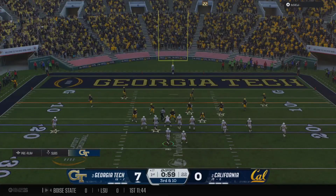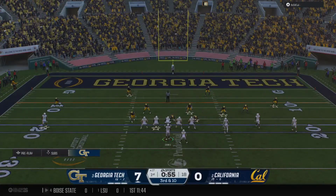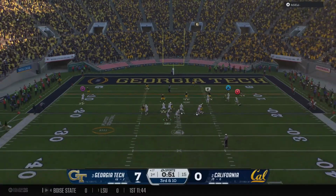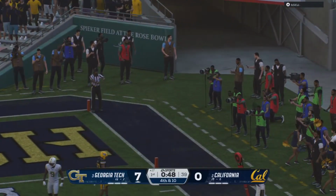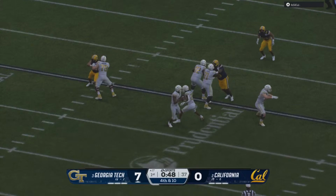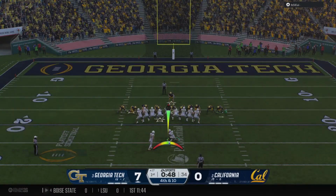They're backed up here, trying to make something happen on 3rd and long. Dropping back, they're going to throw for the 1st down. But they can't make the connection. Ball's incomplete. Well, they take a shot into the end zone on 3rd down. They come up empty, but a reasonable field goal attempt now if they want to take it.